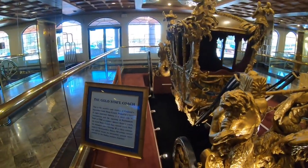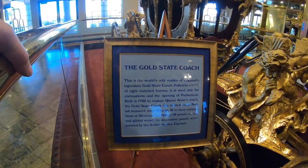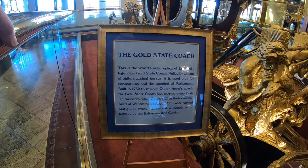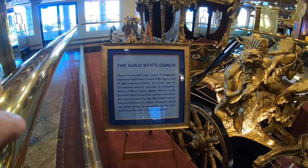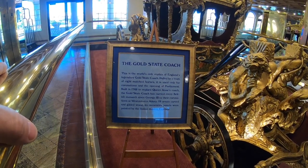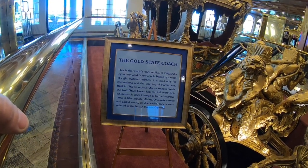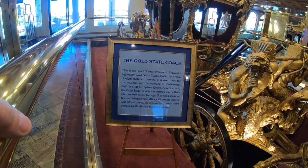Okay, do you want to read about it to us, baby? It's, of course, a replica. It says, this is the world's only replica of England's legendary Gold State coach. Pulled by a team of 8 matched horses, it is used only for coronations and the opening of Parliament. Built in 1762 to replace Queen Anne's coach, the Gold State coach has carried every British monarch since George III to their coronations at Westminster Abbey. Of ornate, carved, and gilded wood, its decorative panels were painted by the Italian master Cipriani.